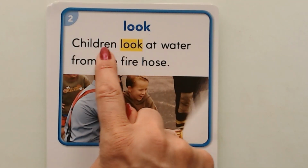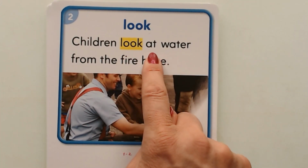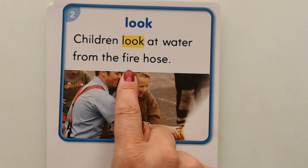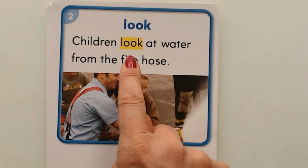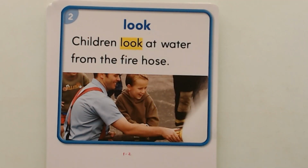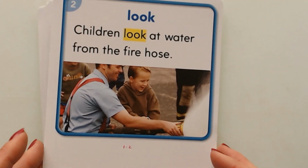Good job. Children look at water from the fire hose. I don't expect you to read all these words right now, but I do expect you to read that one because it's the same as this one and you've practiced it. Look. Children look at water from the fire hose.